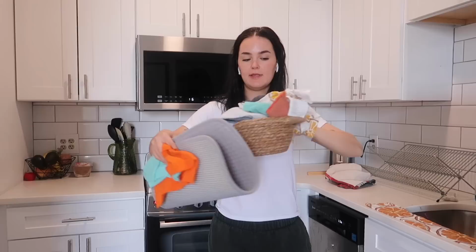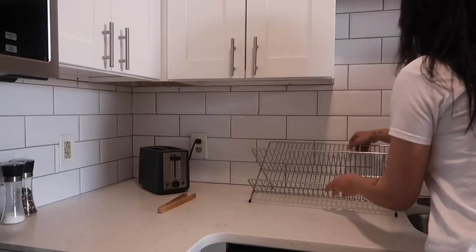Just realizing right now that I have to wash all my dish towels and I have some bath towels I have to wash too, so I'm just gonna throw them in. You know, again, we're multitasking so they can wash while I clean. We're getting things done.